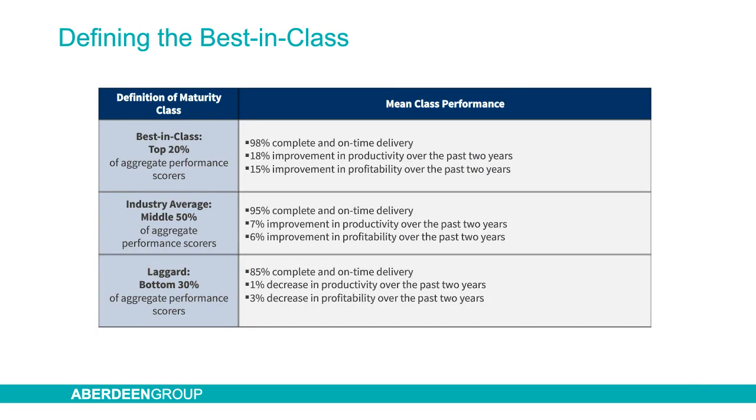So before we can go forward, I just want to define who the best in class is so you can see where you fall and figure out what you need to be doing to become a best in class organization. For the rest of this deck, we compared the survey respondents across 3 key performance metrics. These include complete and on-time delivery, the improvement in productivity over the past 2 years, and the improvement in profitability over the past 2 years.